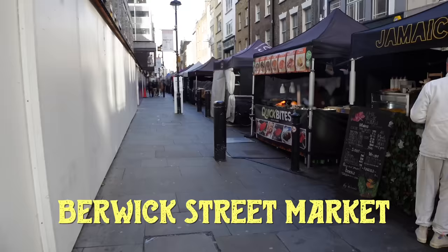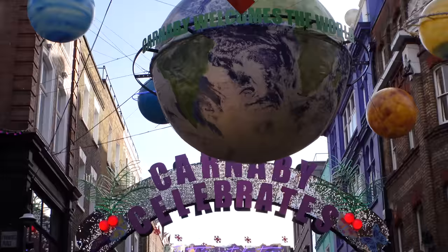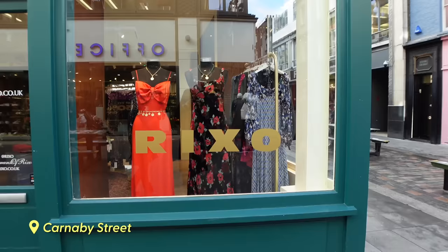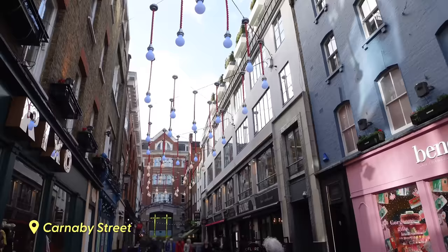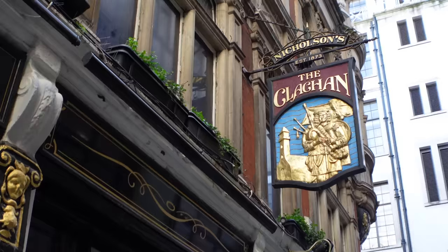Wow, a bunch of these are food stalls. Smells so good. I'm seeing Mediterranean food, Greek food. During our walk, we also pass through Carnaby Street, which is home to independent fashion boutiques as well as international brands. And there are many pubs, cafes, and restaurants within walking distance.